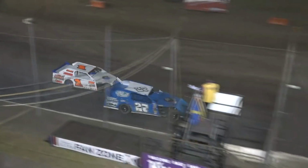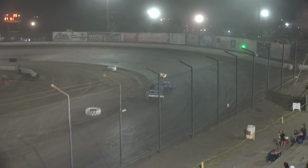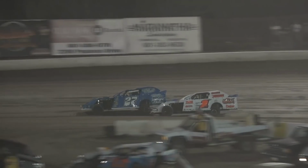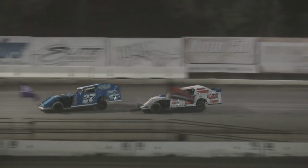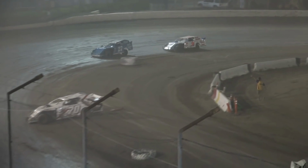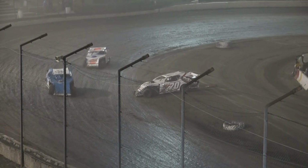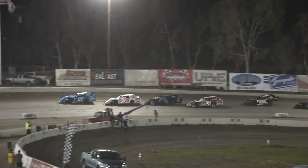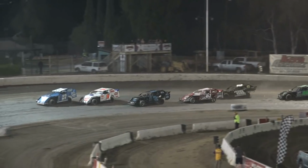Hello, Bannister. West had a struggling turn number 3, and Bannister was able to close in right in the center of the corner. West needs to get back down low, and caution! The 70 machine of McKinley, and honestly, this might have helped West. Right, yeah. 2-lap shootout, Saturday night shootout to determine the winner in the Sport Mods.